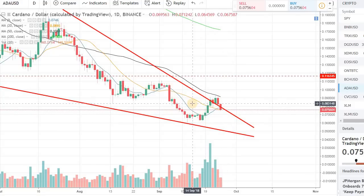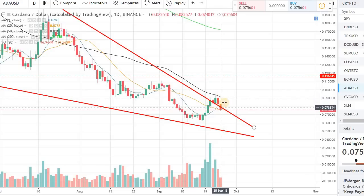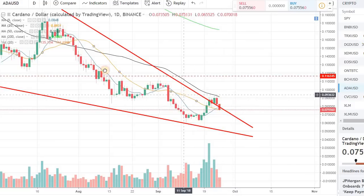And since the market condition has been very fragile for the last few months, maybe 4 or 5 months, we have to be very careful with this pullback and not let it turn into a sell-off, because that's been the case a lot of the time.